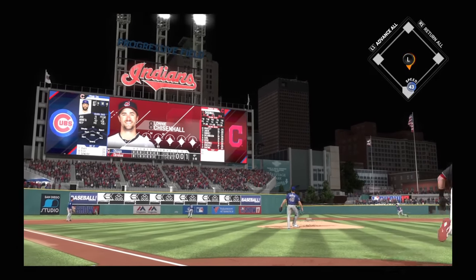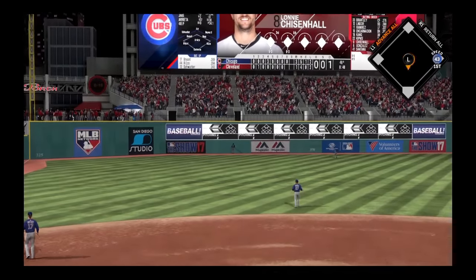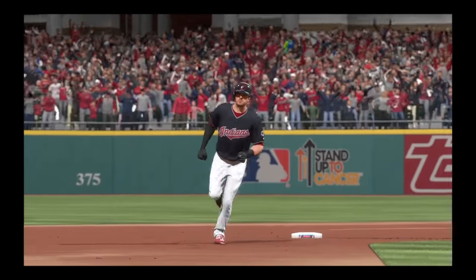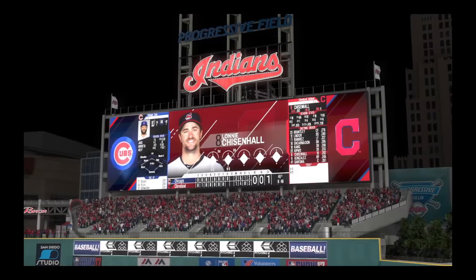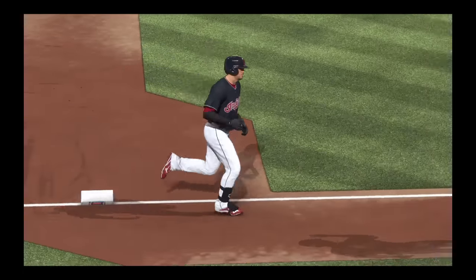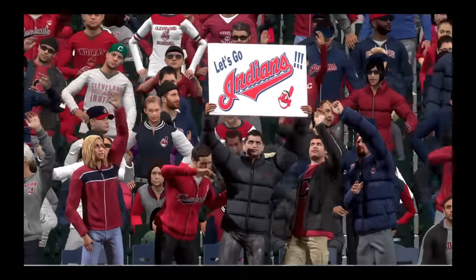And he goes the other way as this is hit high and deep out to straightaway left. And it's a good thing. A solo shot here to left, his first homer here in the series, and the Tribe have made this a 3-2 score now.